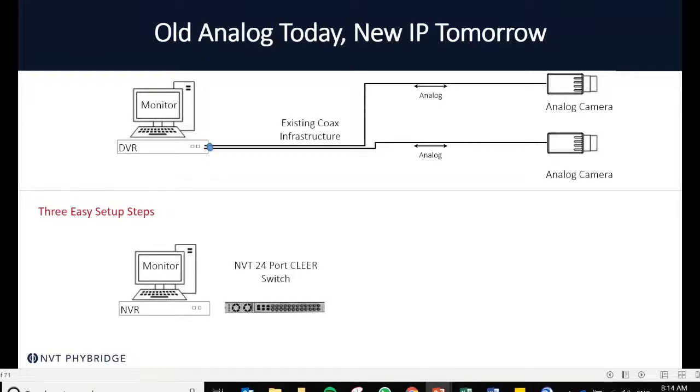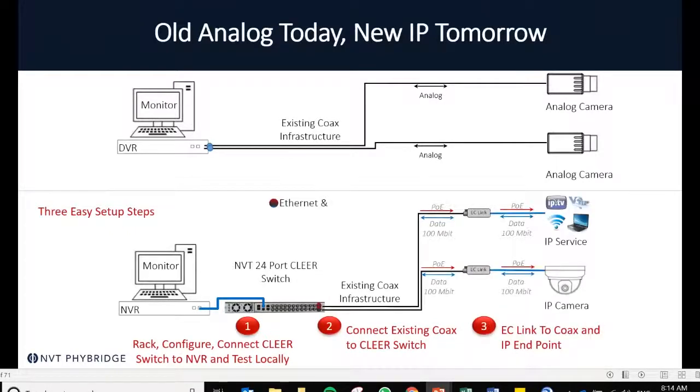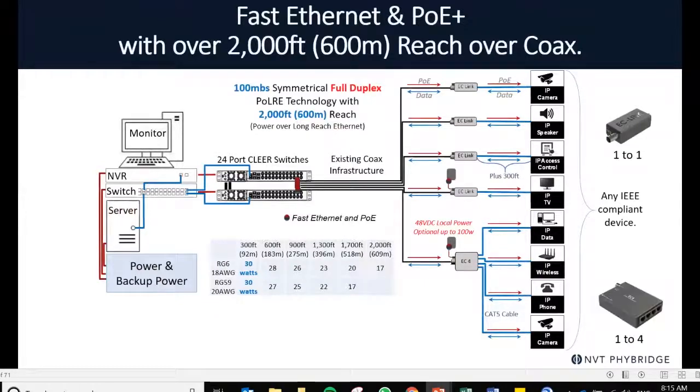Basically, what that customer is going to do is replace that existing DVR with an NVR. It's going to rack and configure our Clear switch at the head end. From the Clear switch, those existing coax cables disconnect at the DVR and connect directly to our switch. At the other end, same thing: disconnect from the analog camera and connect to one end of our EasyLink, which has the BNC connector, and at the other end, RJ45 out to go to your new IP camera or any kind of IP device. Okay, so you have a little bit of a diagram here.